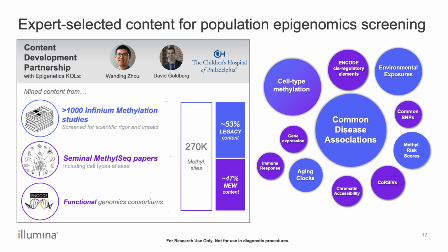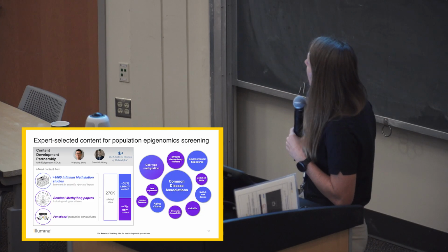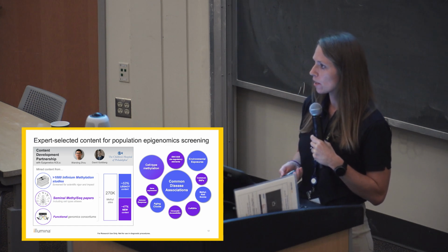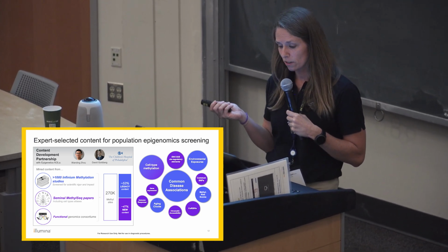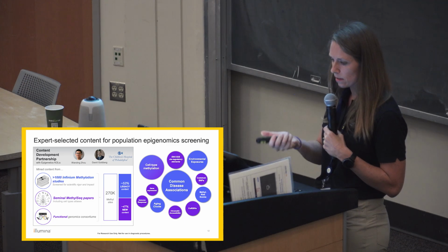But in total, this array only has 270,000 CpG sites. It does allow more accessibility to researchers for these large biobanks because of the reduced pricing compared to EPIC, but it is a phenomenal resource, and I highly recommend considering this in your research study for multi-omics.